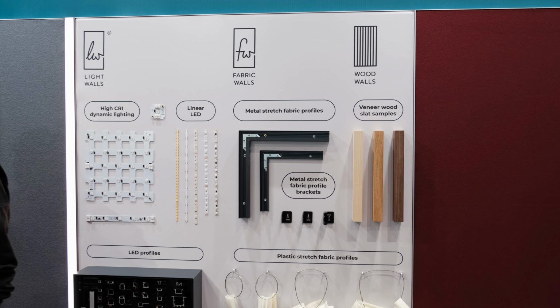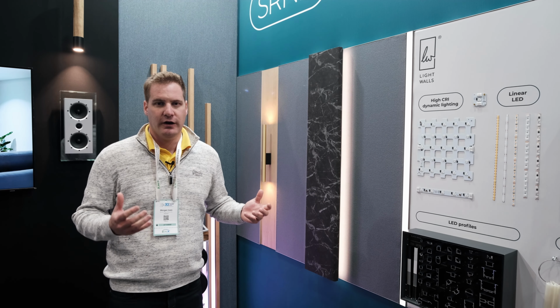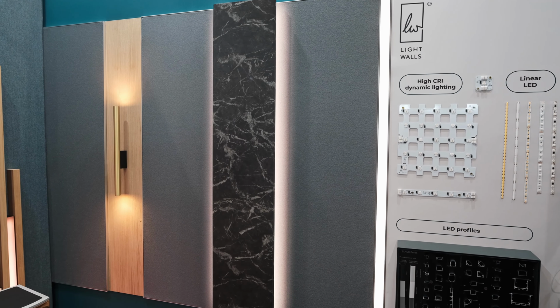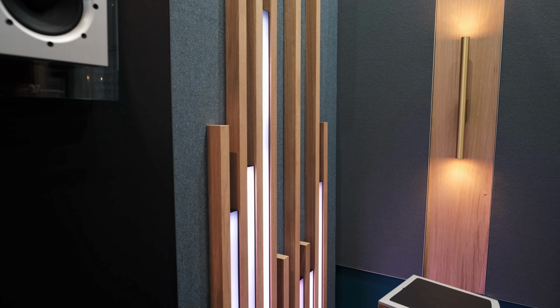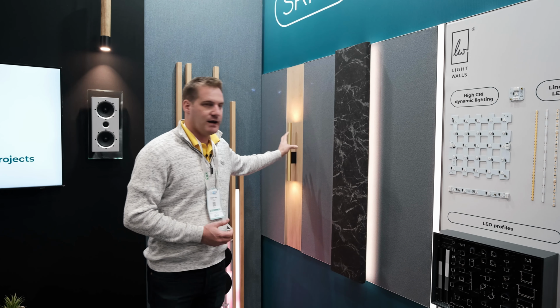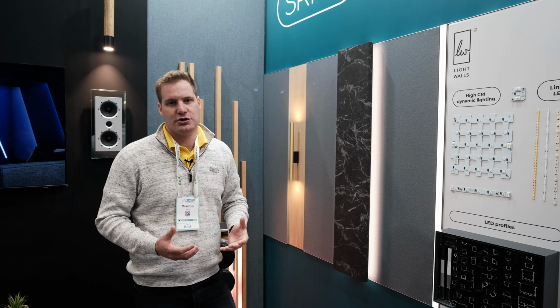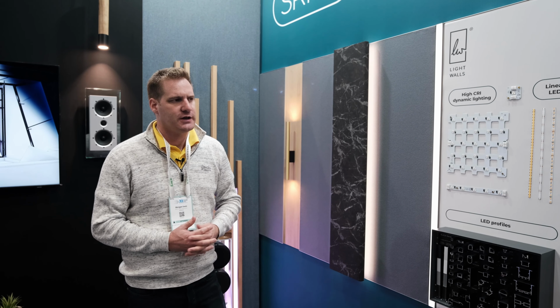One of the key products that we're particularly interested in is what they call Light Wars. It is part of their home cinema construction solutions. So they have various different techniques and designs where they are making fabric walling panels, speaker columns, light fixtures, and generally a whole room build-out solution that is incredibly high quality and a very professional finish.